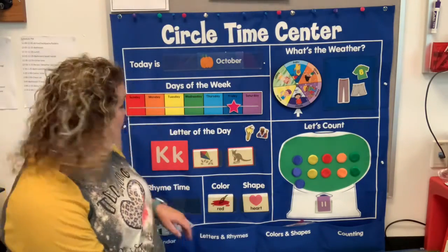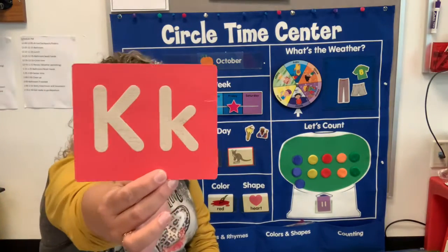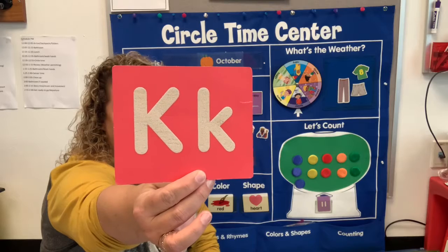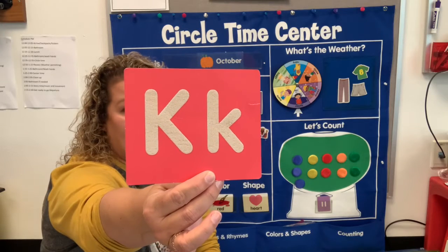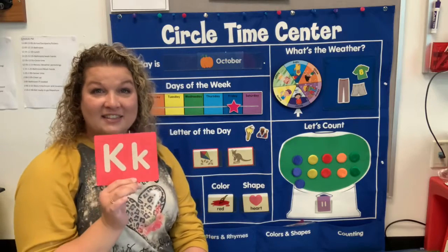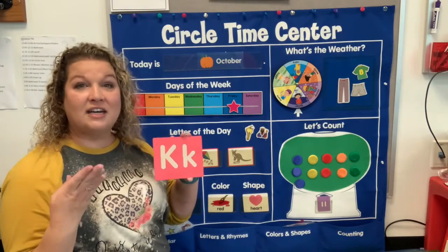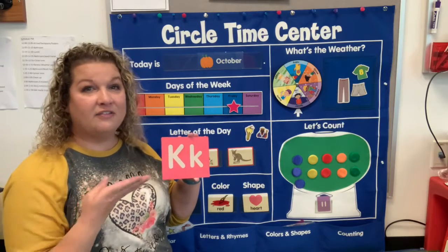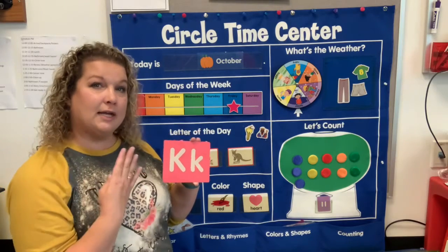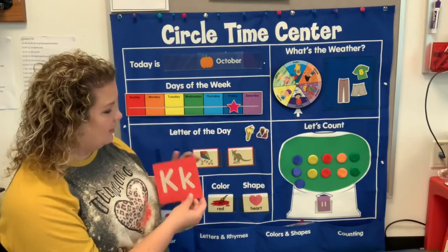I hope you're doing it at home, helping mom and dad. There's our letter for the week. Who knows what letter that is? That is the letter K, and it makes the kicking sound. We can take our hand and we go, K. You can feel the air from it too. If you want to hold your kick down here, you can go, K, and you'll feel it. Yeah, it's a sharp sound.